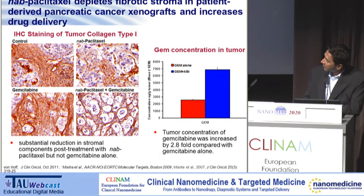It looks very much like the control. However, if you treat with a combination of nab-paclitaxel plus gemcitabine or the nab-paclitaxel alone, you're changing the architecture of this tumor. So there's something going on that's depleting or destroying the stroma. And this correlates with the response of the tumor in the animals. If we measure the drug concentration in the tumor, in this case we measured gemcitabine, with gemcitabine alone treatment you have a certain level of gemcitabine getting into the tumor, but if you treat with the combination with nab-paclitaxel, you actually increase the gemcitabine concentration in the tumor almost threefold. So by some mechanism, you are destroying the stroma, you're increasing the drug delivery into the tumor, and therefore probably improving the outcomes.